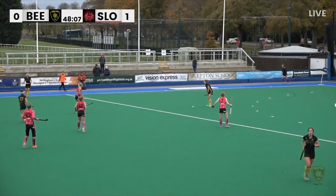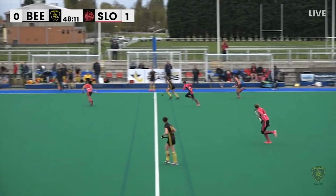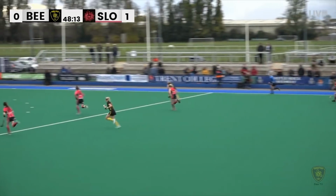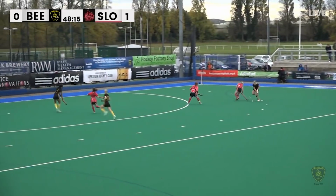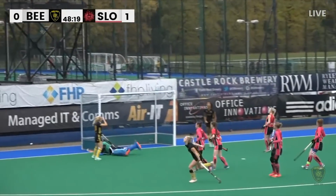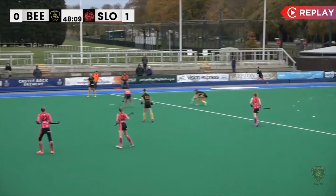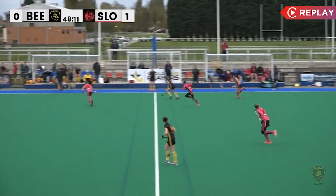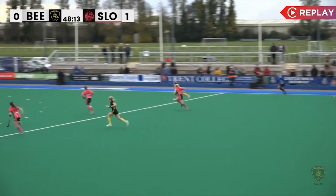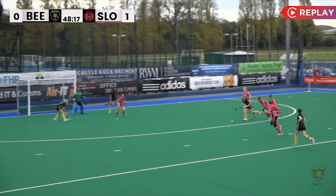And Beeston get a chance to catch their breath and play the ball out of defence. More pace this time from Beeston as they're into the final third of the field and into the D this time. And a shot. Oh, what a cracking save. Miller Welsh diving to her right to block the shot. I think that was Rosie Stevens, was it not? Alice Huddleston. Let's see this again on the replay.